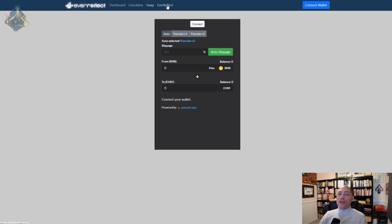And then they've got a calculator up here, which is always appreciated, and then they've got the swap here as well. And then you've got the EverReflect button here that'll take you back to the main page. I would recommend getting rid of this and just hyperlinking from here back to the main page. I think that's a better use of their space, but again, these are all just recommendations on how to make this a little more user-friendly, I think.